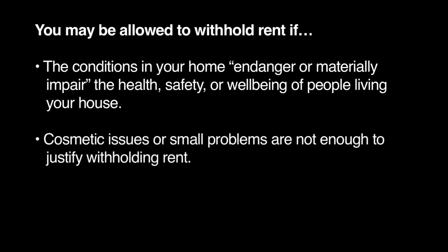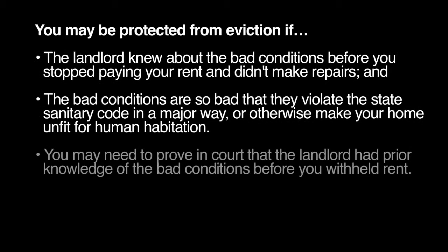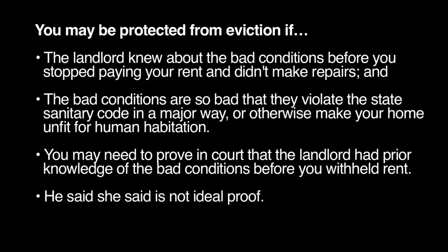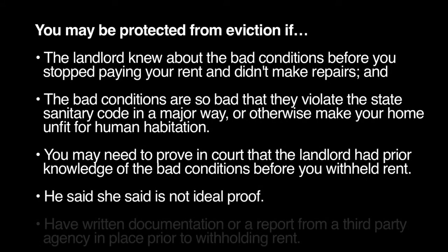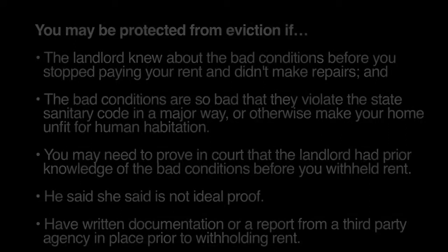This means that cosmetic issues or small problems are probably not enough to justify withholding rent, but conditions like lead paint would. You may be protected from eviction if the landlord has known about the bad conditions, and remember that this is something you may need to prove in court, so a he said, she said is not ideal in terms of proof. Written documentation, or better yet, a report from a third-party agency is what you want to have in place prior to withholding your rent.